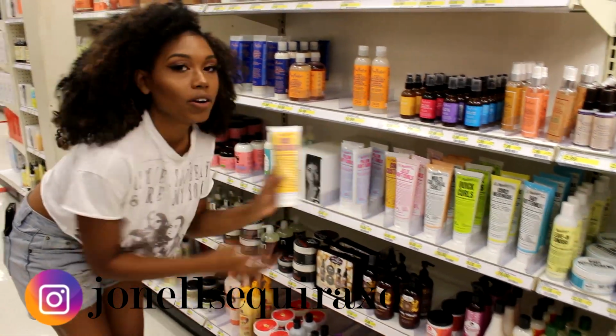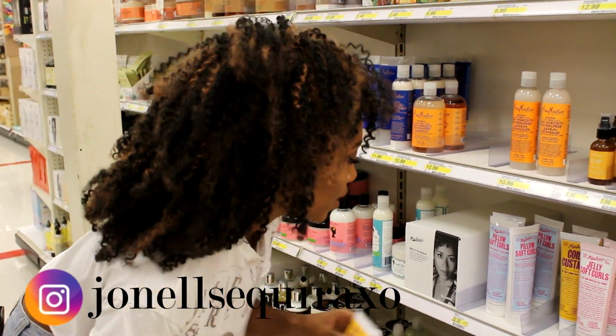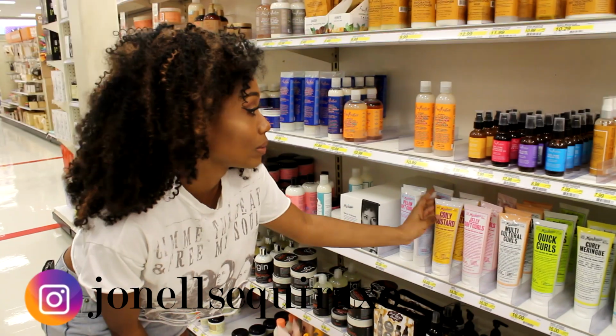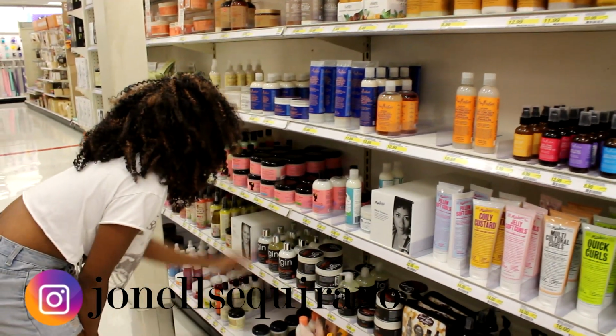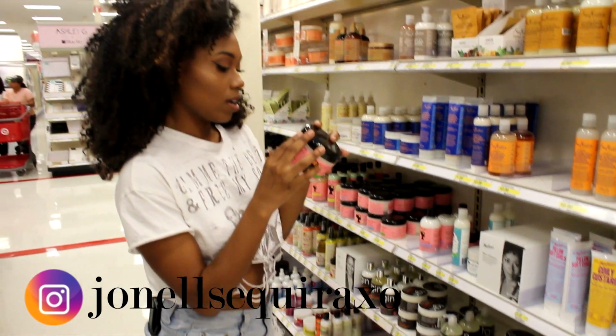Oh, y'all know about this. This is a fave right here. This is that stuff right here. It's $14 though, so I don't know. Aloe whipped butter gel. Okay.